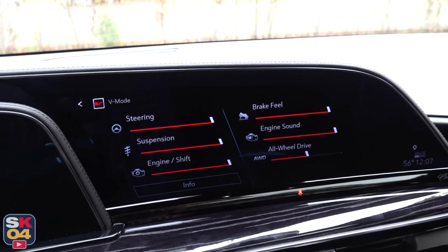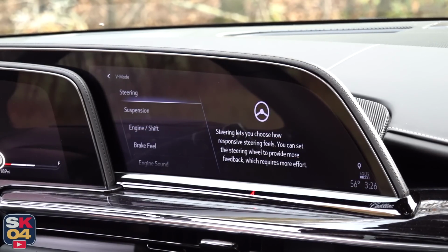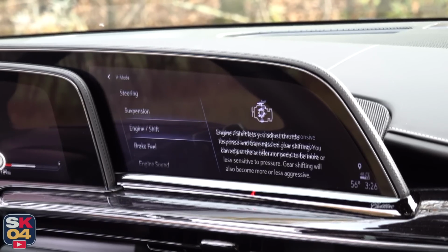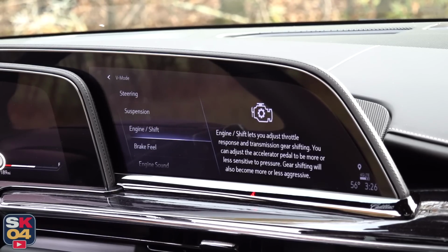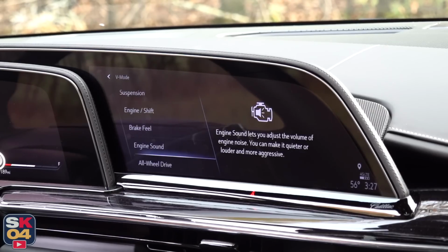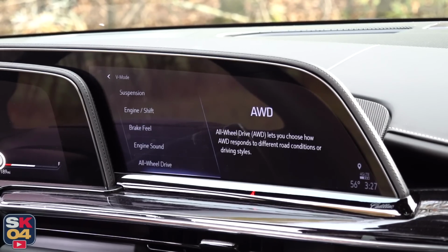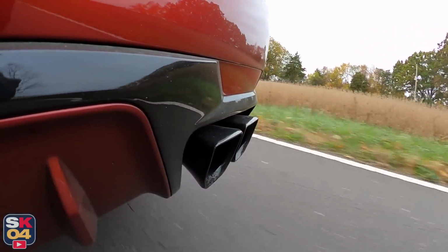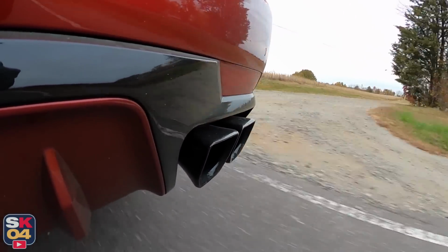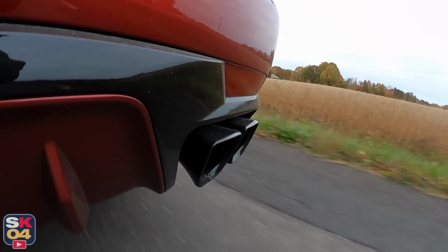On the V-Series, you can go even further to personalize your experience behind the wheel through the exclusive V-Mode, which you can access via a button on the center console ahead of the transmission shifter. It lets you tailor your preferred performance driving mode, and it also automatically lowers the ride height by nearly 0.8 inches. Adjustments available with V-Mode include suspension settings, steering, brake pedal feel, engine sound, all-wheel drive torque split, and engine performance.